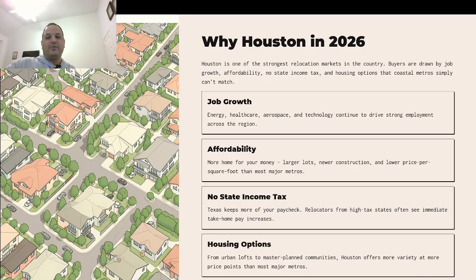So first, why Houston and why now in 2026? Because here are the things most people don't fully appreciate until they have done the math. Houston is one of the strongest relocation markets in the entire country right now, and it's not by accident. Look at this slide. Let's talk about these four pillars because they are not just marketing talk. They are the real reason people are packing up and moving here.